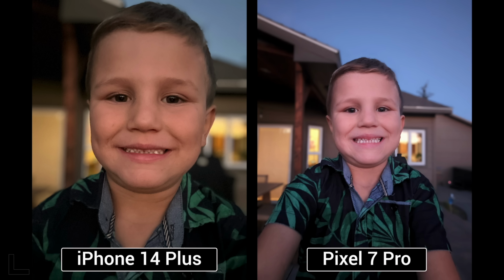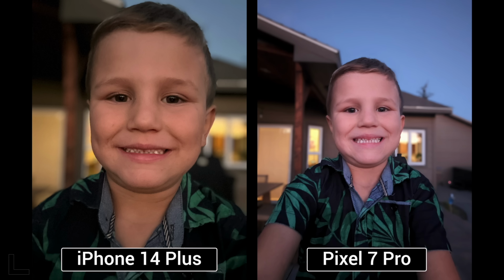And you guys voted for the Pixel. It has a much wider front-facing camera. The iPhone won't let you go wider if you're taking a portrait, and he has short little arms.